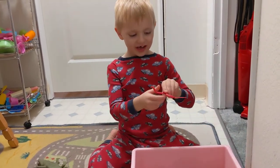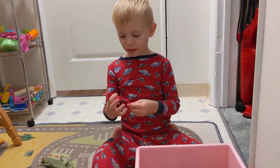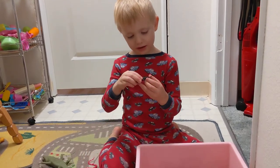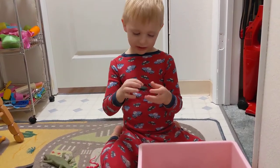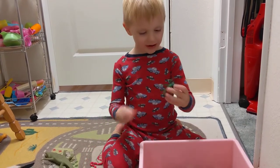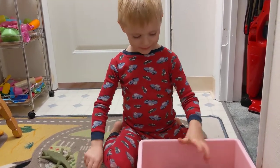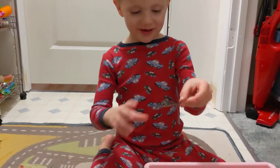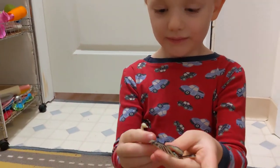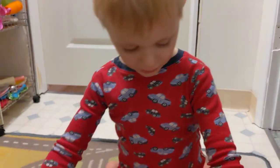And here we got a little king cobra. A red and white one. Here we have a cricket. Here we have a grasshopper. Here we have a scorpion. A scorpion? Let me see. Hold it up so I can see it. There. Oh, very cool. Red eyes.